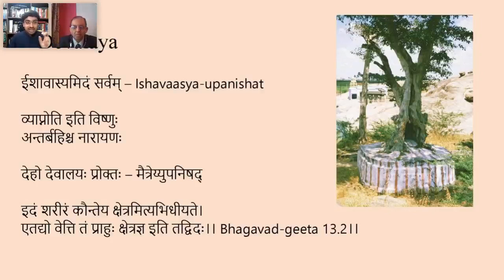So the word in Sanskrit for a temple is Devalaya. But for us, Devalaya or the house or residence of God is not just an external entity. It's not just a structural thing that we today conceive as temples. There is this very beautiful statement from the Ishavasya Upanishad, which says, Ishavasyam idam sarvam. It means that the entire world, the entire universe is divine. It is inhabited by divinity. So God resides in every object. There is nothing for us which is not divine.